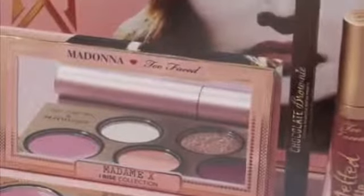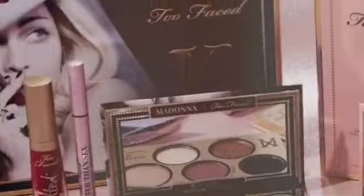Next up are the Too Faced x Madonna sets. One is called Ivory, and the other one is called Medellin. You're probably wondering why these are here when they are so neutral. It's just because they're Too Faced, and Too Faced is my favorite, so anything they do I at least look at and check out. But yeah, neither of these are for me.